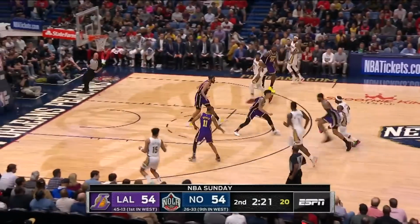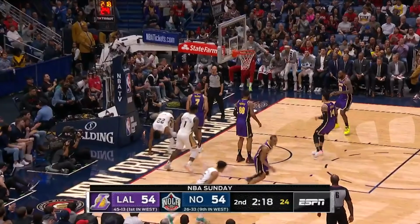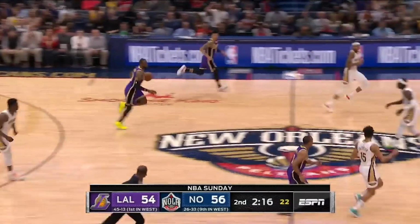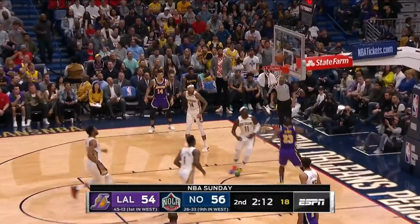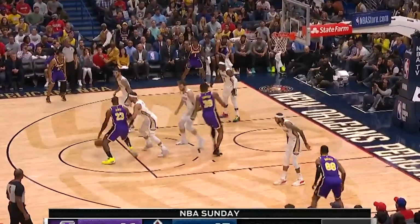They push in transition even off of made baskets. Both Zion and Favors are behind the play on the inbounds, so LeBron knows that they have no size to protect the rim. So he just backs Holiday down and gets the easy layup. He backed smaller players down a few times in this one.